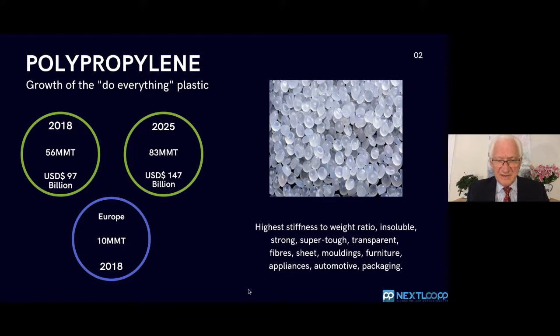How big is the PP market? It's huge. It's 20% of the world's production of plastics. 56 million tonnes in 2018, growing to 83 million tonnes by 2025. In Europe alone, we use over 10 million tonnes. Europe is 20% of the world's production. If you take Asia, including China, this is 50% of the world's production. So the volumes used in the Australasian, Asian area exceed that of Europe. And you can imagine 20% of the world's production is a very substantial figure. We're talking over 70 million tonnes globally, and so it's a big number.